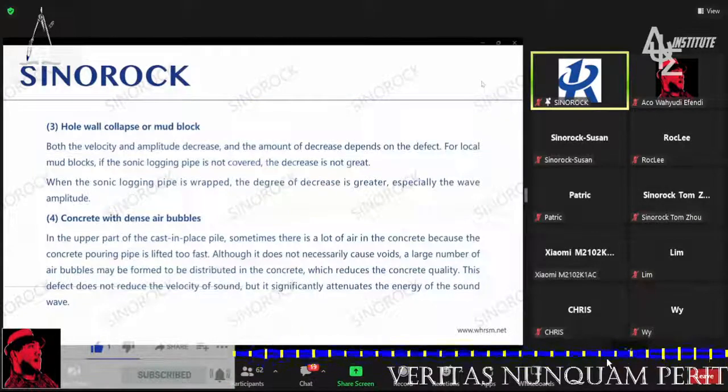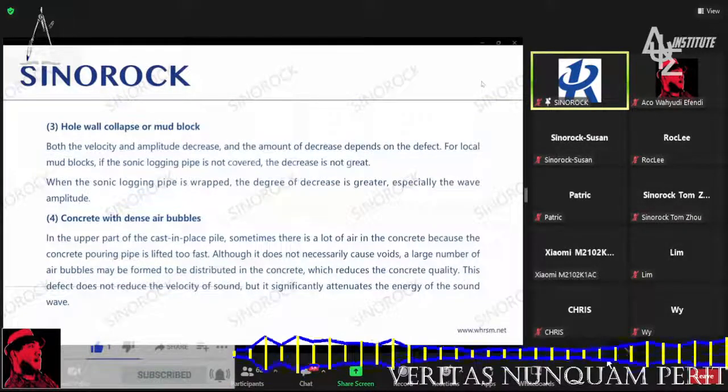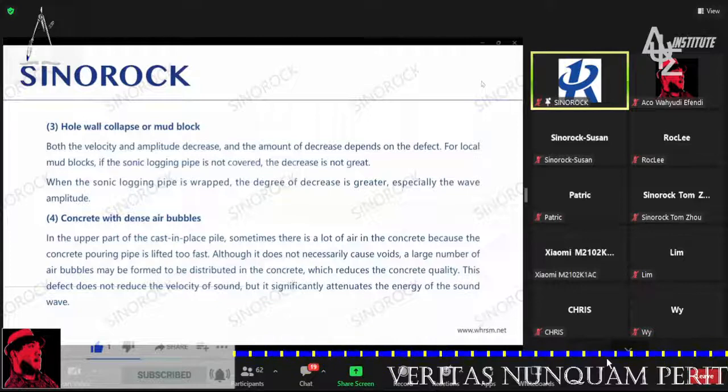But this bubble-dense concrete has an obvious absorption effect on ultrasonic waves. Therefore, once the bubble-dense concrete appears, its velocity does not drop very much, but the amplitude drops sharply.